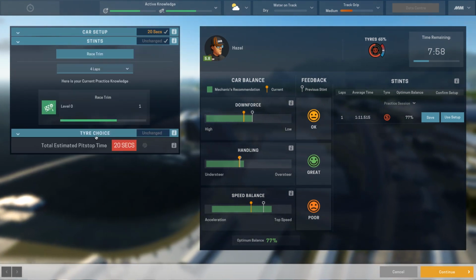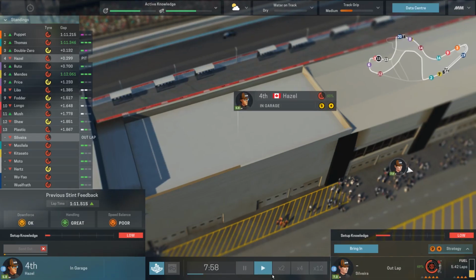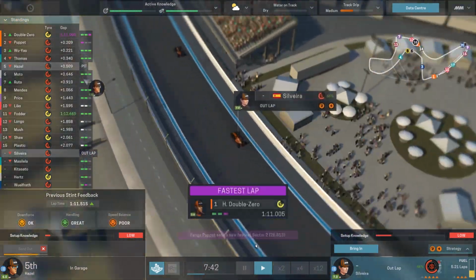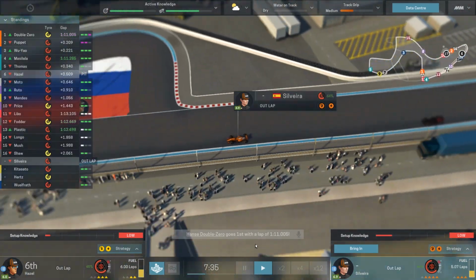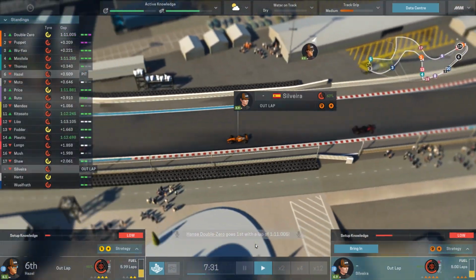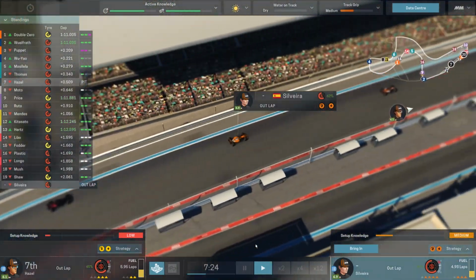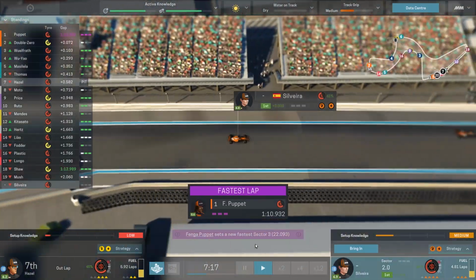How are those tyres looking there, Nikki? They're looking good enough to have another go. Go and have another go. Let's switch over to Silvera, who's out on the track at the moment. So Hans 00 has set a new fastest lap, but not by much, actually. Hazel's only half a second off the pace from his first stint, but that has now bumped him down into 7th.